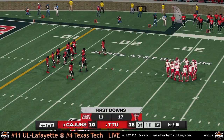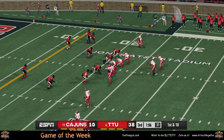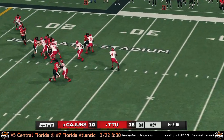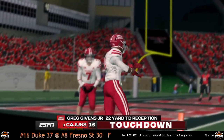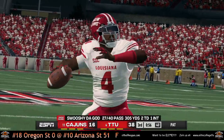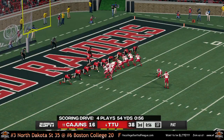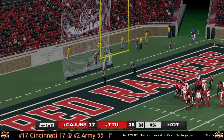So let's see how the defense responds now. It's first down and 10. He's going left. Throws complete. Touchdown. And a nice catch by the receiver for the touchdown. Anytime you're near the red zone, you got to keep an eye for this guy. They love going to him down here. And he adds the extra point.